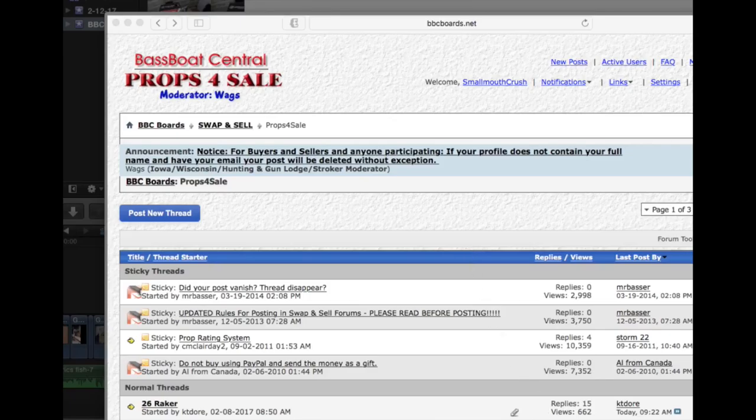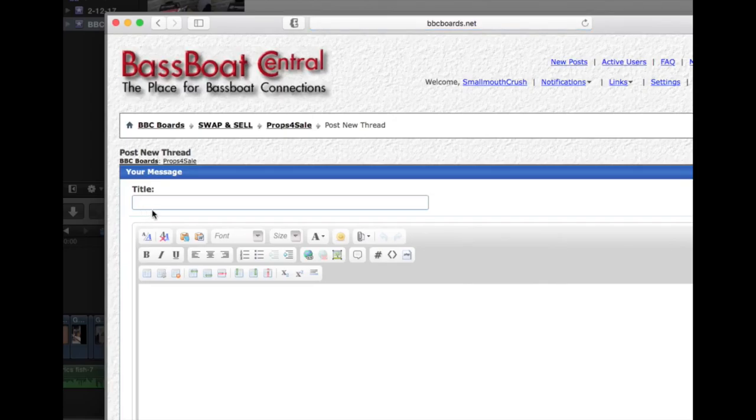Okay, so to post to the prop section, let's go under prop and you'll see post new thread. So I hit that. And then we want a title. And I'm going to write Mercury Fury 3 blade 24 pitch for sale. So now Furies have a 4-blade as well, so I'm going to put 3. Otherwise, you're going to get someone going, is that a 4-blade?